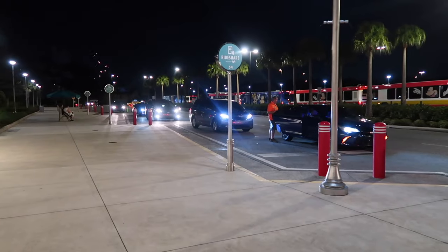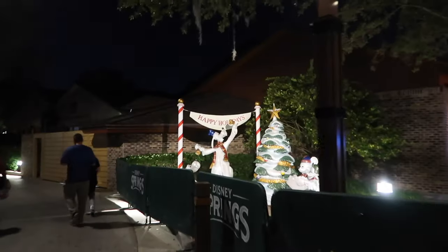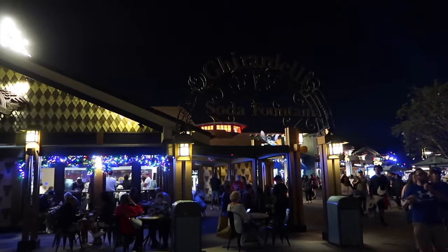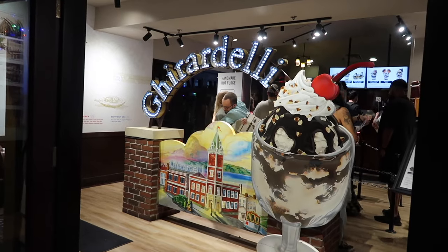Anyway, I am now going to Disney Springs to vibe and finally get my hot chocolate, which I've been craving for like a week. I am waiting for my Uber and some fireworks are going off. Entering Disney Springs. I love this place. Here is Ghirardelli, what I've been waiting for. I like this new entrance.